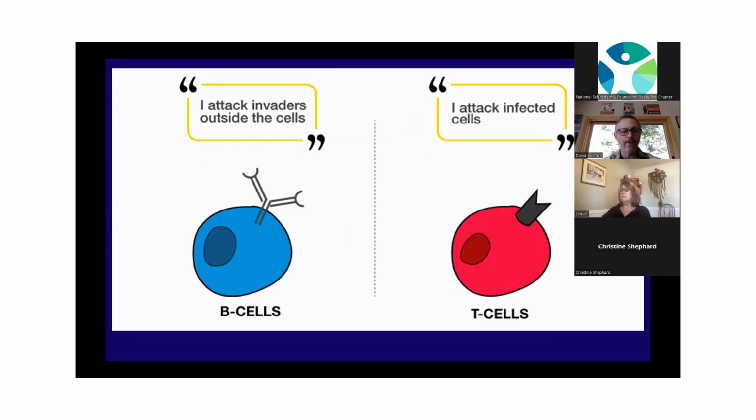So there are a lot of different cells that the immune system uses, and they have different responsibilities. The important one to think about, especially in terms of CAR T cell therapy, is the B cell and T cell interaction.